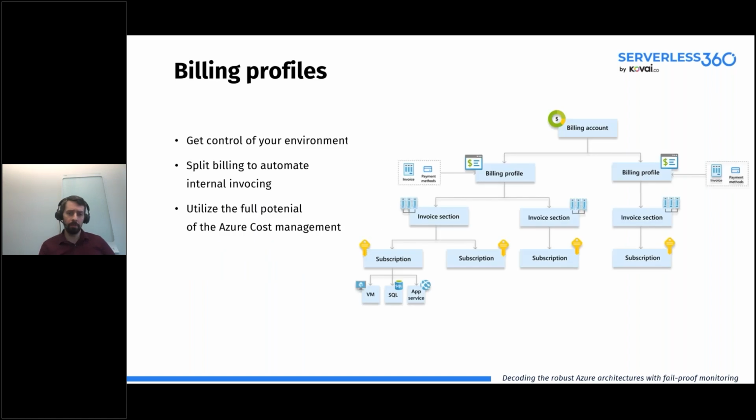And as I go deeper into this, I'm going to jump into the first favorite part that I have, which is billing profiles. So whether you're a consultancy like us, where you actually have billing profiles split on invoice sections, which could be departments, et cetera, this can also be used by ISVs, right? You have a billing account, you set up a billing profile for departments or areas within your organization, and then the invoicing sections could potentially be your customer.